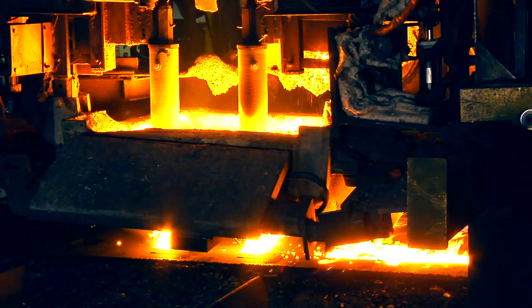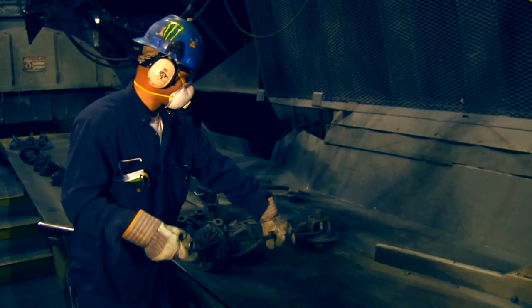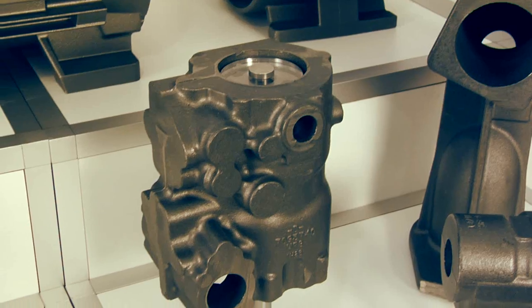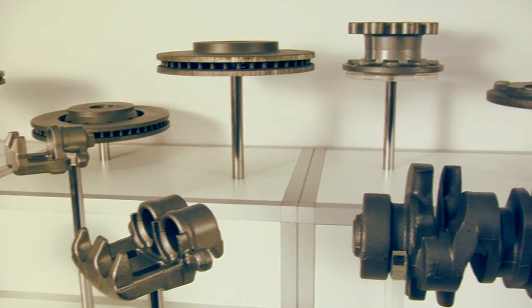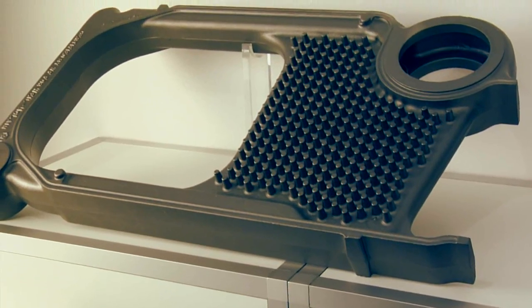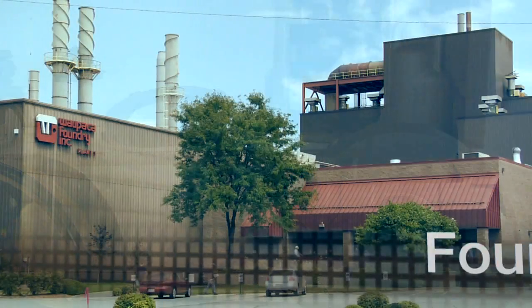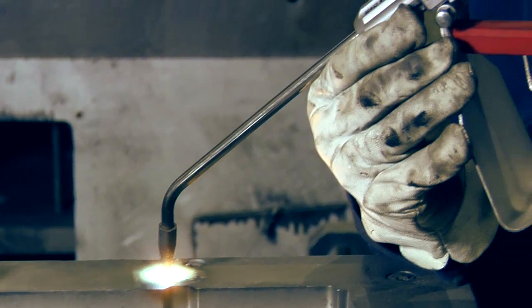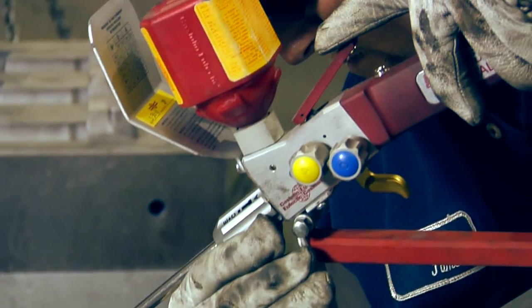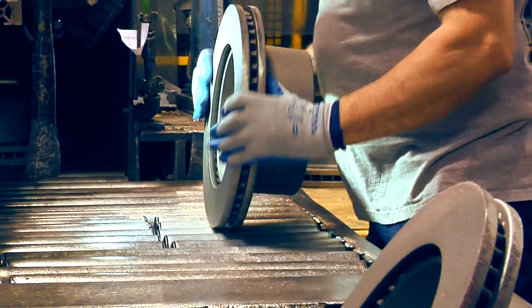Waupaca Foundry produces and pours more iron than many entire countries. While we are the largest, we take pride in each and every casting. From gray, ductile, austempered ductile, or compacted graphite, we produce best in class, whether it's 2 pounds or 350 pounds. A long heritage of ingenuity and innovation, combined with a highly skilled workforce, has earned us a reputation for quality that's as solid as the castings we create.